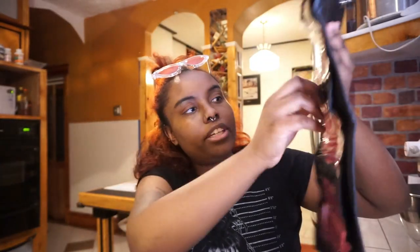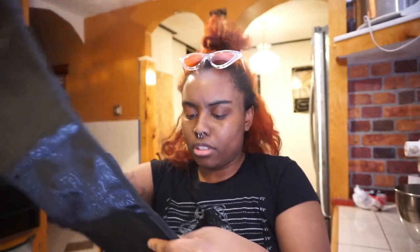This roll-up bag is for my cosmetics. It's only $5. I feel like that's a steal. It's pretty spacious. This has 1, 2, 3, 4 compartments. Not bad.